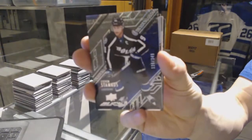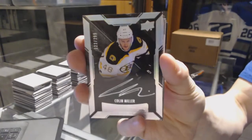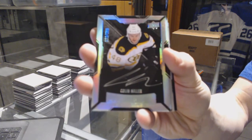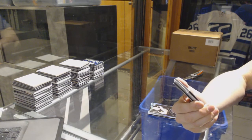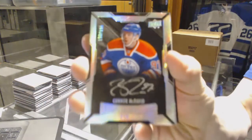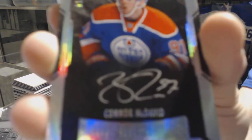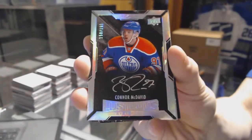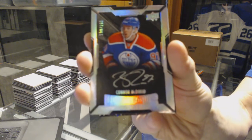We've got a base card number 349 for the Tampa Bay Lightning, Steven Stamkos. Lustrous rookie autograph number 299 for the Boston Bruins, Colin Miller. We've got a lustrous rookie auto short print number 199 for the Edmonton Oilers, Connor McDavid. Lustrous rookie autograph out of 199, Connor McDavid.